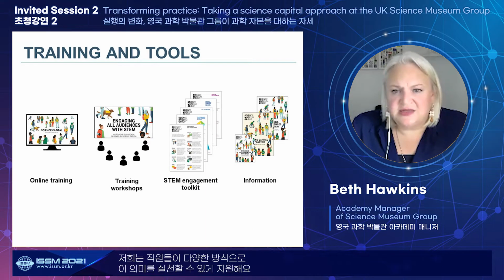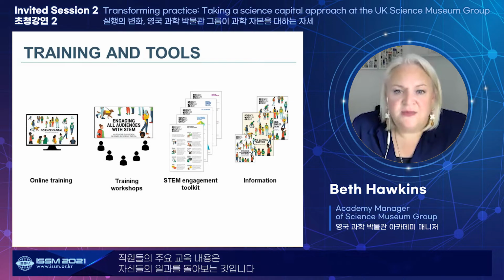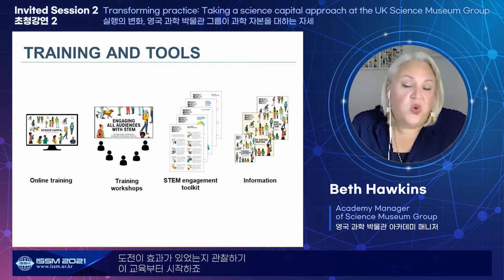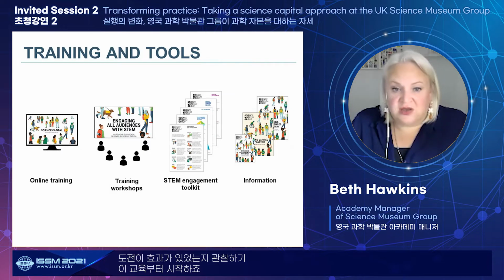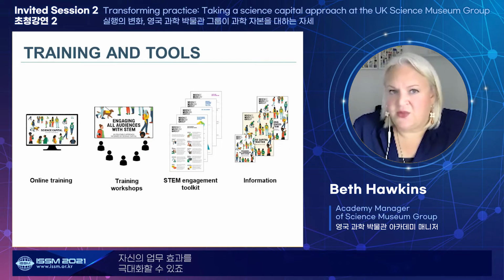We are supporting our staff to deliver this in lots of different ways. This is an overview of the training and materials we've put in place to support them. The main thing that we're supporting our staff to do is to reflect on their everyday work, considering the needs of a broader range of people and giving them permission to experiment to see what works, what doesn't work, and to go from there. For our staff, the science capital approach is empowering and it enables them to maximise the impact of their work.